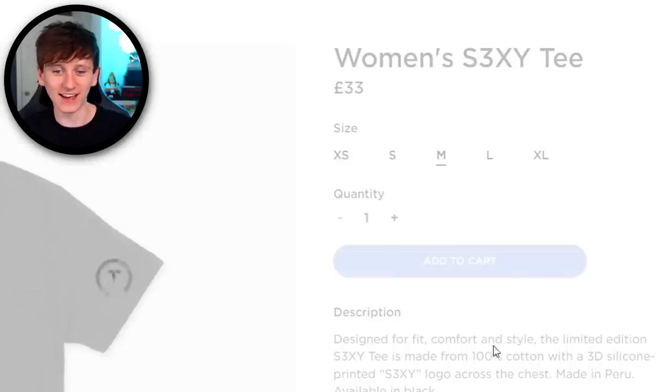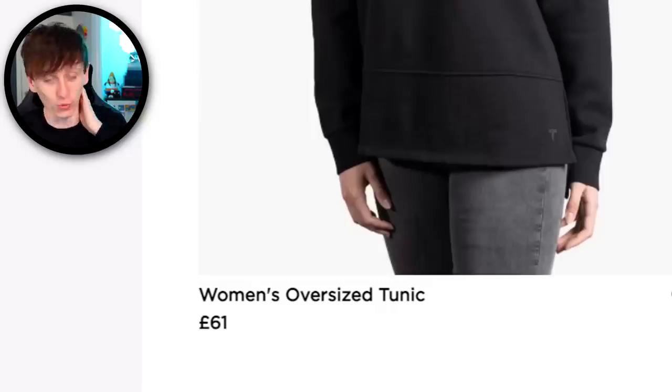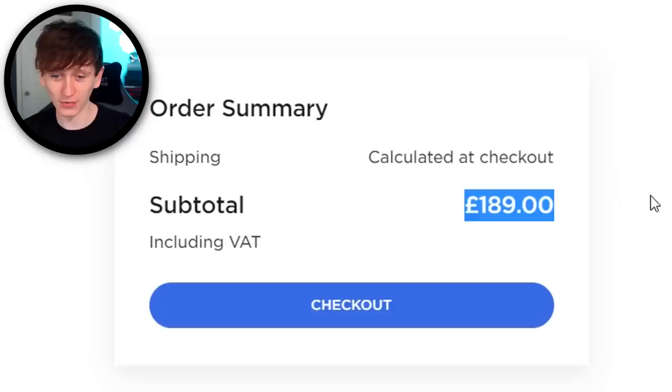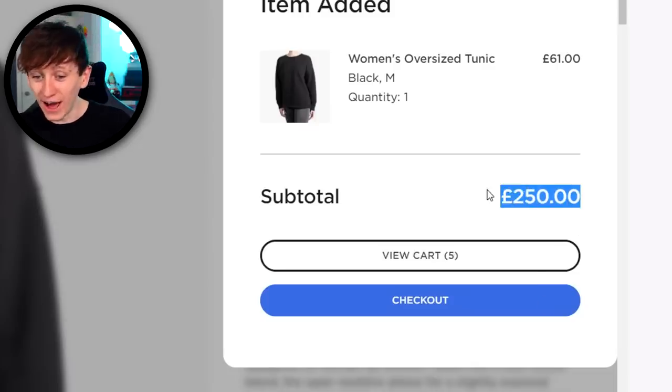Yes! Add to cart. Go on. And then I would have got this women's oversized tunic, but it's £61. I mean, I don't think so. Do you know what? We've got 500 quid to spend, and we only have 189 so far, so maybe I will get the oversized tee. Okay, yeah, go on, then we'll go for it. Oh, we're exactly halfway there. Only halfway. What else am I gonna buy?